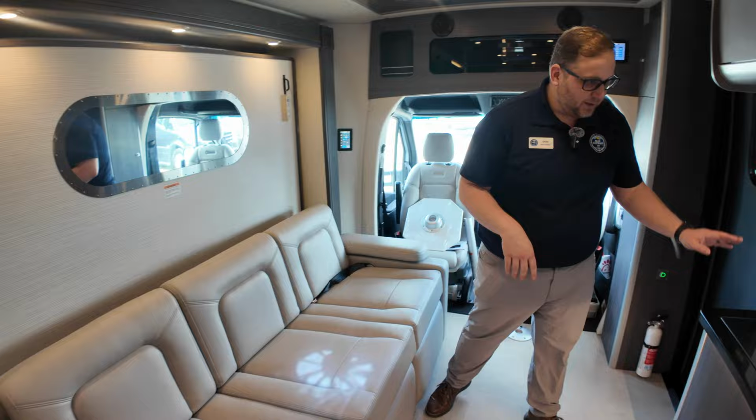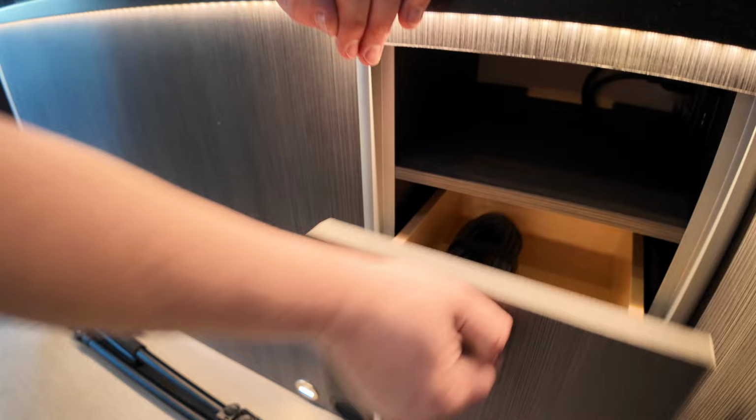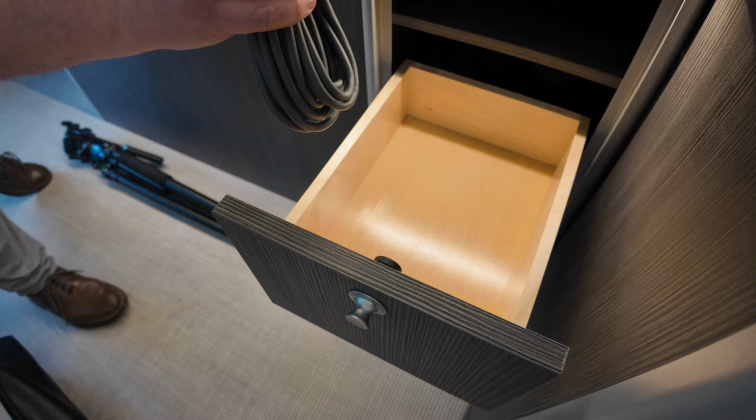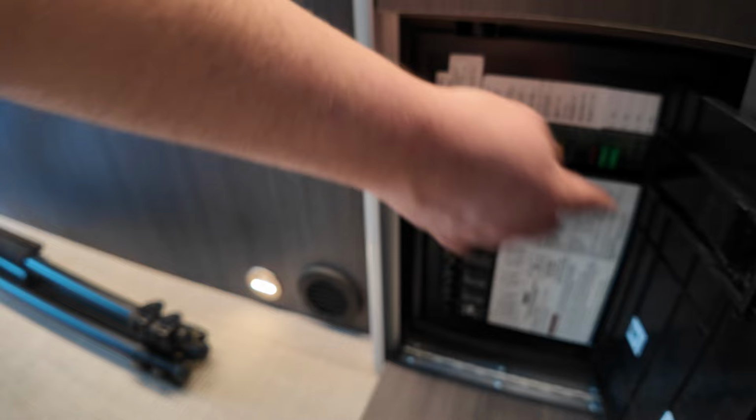I'll run that up. While that's going up, we're also going to have a little bit of storage right here. This cable is for the Starlink. If you decide you want to run your Starlink into your own switch or modem, that's what that cable's for. That comes with it. And then the next one below is your power box with all of your breakers and fuses for the various systems in the coach.